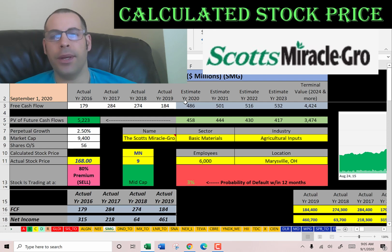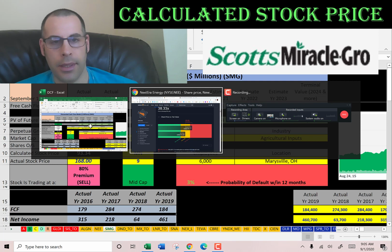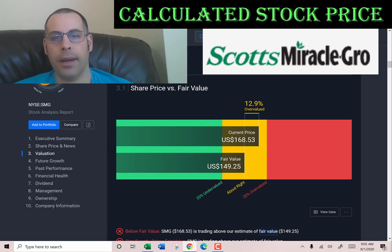So we estimate 4 years of future free cash flows. And we also estimate a terminal value, which is all cash flows past year 4, that's $4.4 billion. We discounted those numbers back to today using the weighted average cost of capital, and we get a value of the company of $5.2 billion. If we divide that by 56 million shares, we get a calculated stock price of $93. They're trading at $168, so they're trading at an 80% premium. So it's a sell according to the model.